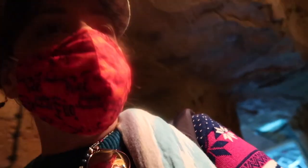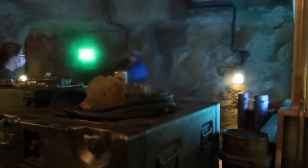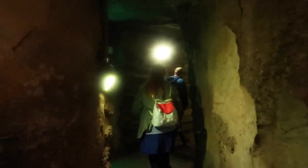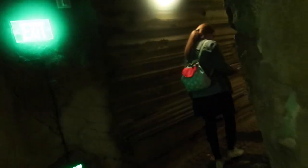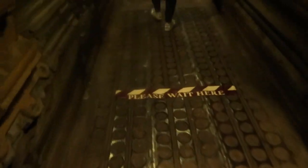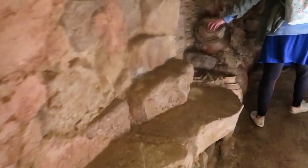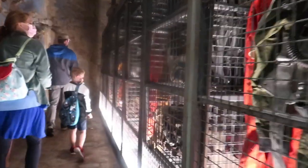Cool. Now all of these, I'm going too quickly for you to see them, sadly. But there are all these little scanning markers and things. We're not stopping. Love the textured ground. Mission briefing and assignment. I love that they built in seats for if things go awry.